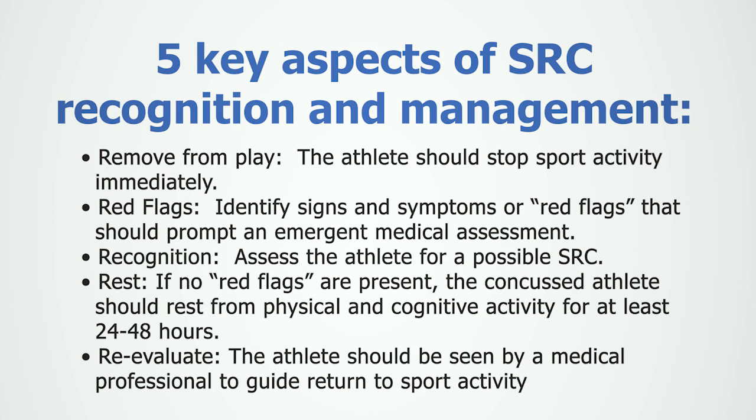In this presentation, I'm going to review 5 key aspects of sport-related concussion recognition and management. Firstly, removal from play. The players should be removed from sport activity immediately. Next, red flags. Identify signs and symptoms or red flags that should prompt an emergent medical assessment. Next, recognition. Assess the athlete for a possible sport-related concussion. Next is rest. If no red flags are present, the concussed athlete should rest from physical and cognitive activity for at least 24 to 48 hours. Finally, reevaluate. The athlete should be seen by a medical professional to guide their return to sport activity.